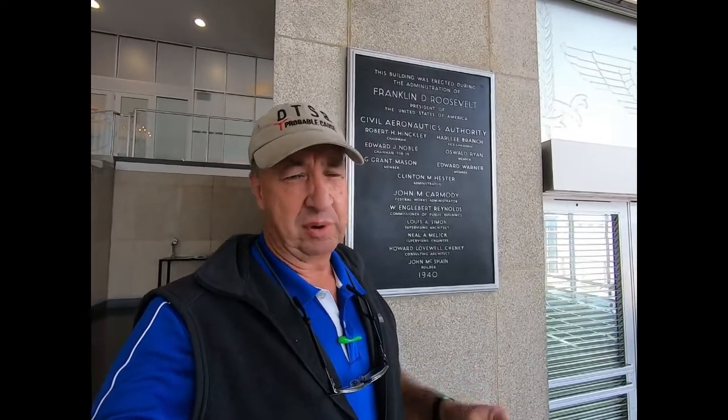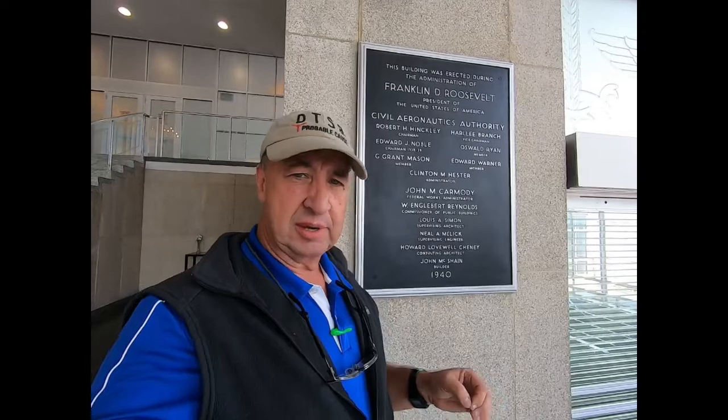This was a DC-3 airport when it opened. This was commercial air travel linking the nation's capital with every other part of the world. That was before Dulles was built. This was the capital airport for Washington, D.C., and all the business and government people that had to travel in and out here.